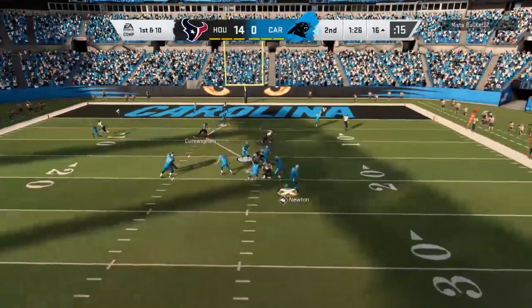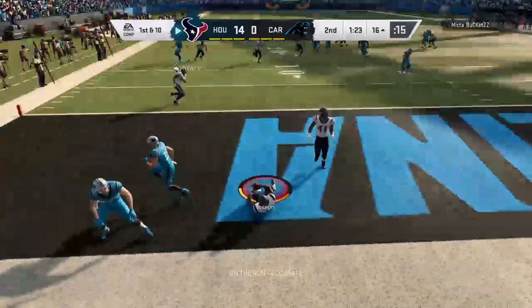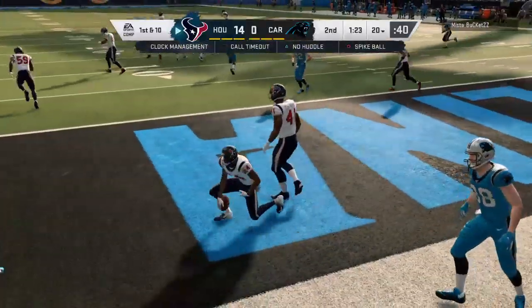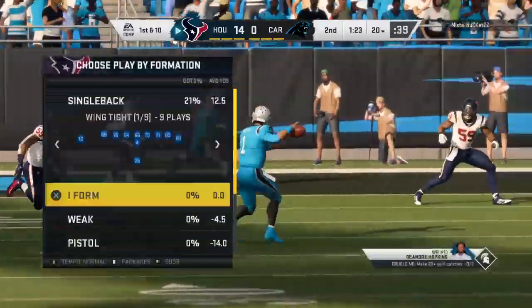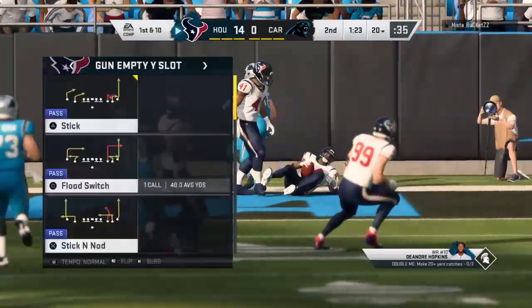From the gun, here's Newton. Eluding the pressure right. And this is going to be intercepted. Able to get there and pick it. And a big turnover there as his guys will get the football back.